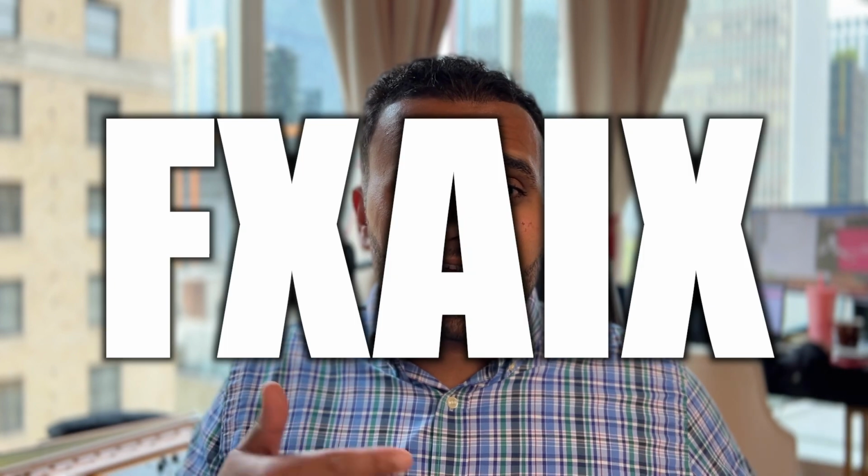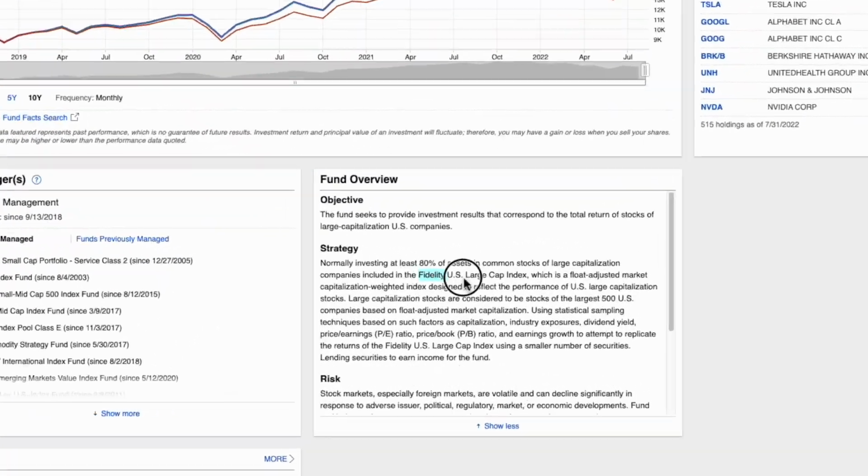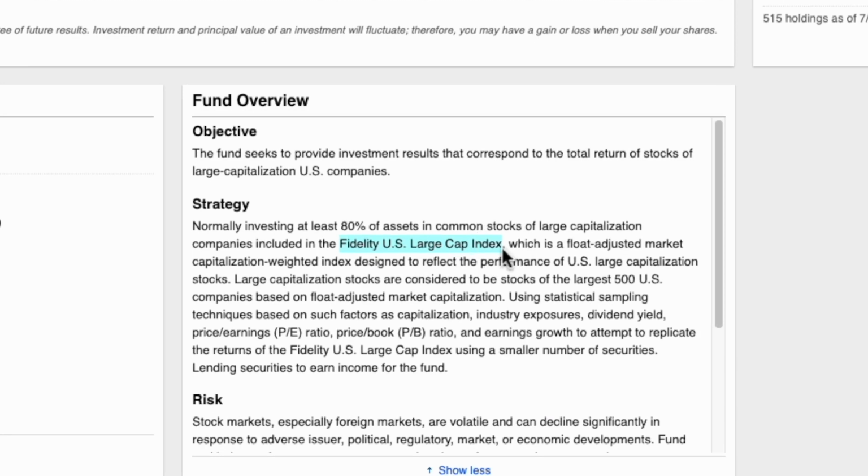So unlike FXAIX, which is Fidelity's branded S&P 500 index fund, this fund tracks the Fidelity US Large Cap Index, which is very similar to an S&P 500 index fund, but it's not quite an S&P 500 index fund. But because this fund doesn't use the S&P 500, Fidelity is able to offer it for a 0% expense ratio. So if I'm Vanguard, Schwab, or Fidelity and I want to create an S&P 500 index fund, I have to pay a licensing fee to use that index. Nothing in this world is free. But Fidelity has circumvented that whole process and created their own index, which almost mirrors the S&P 500 index identically.